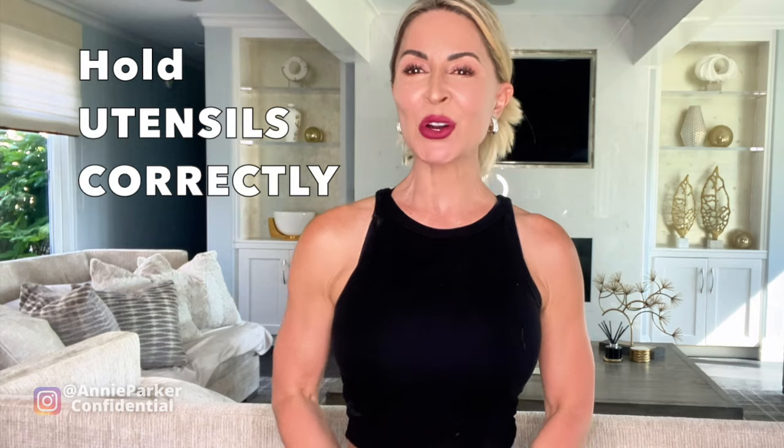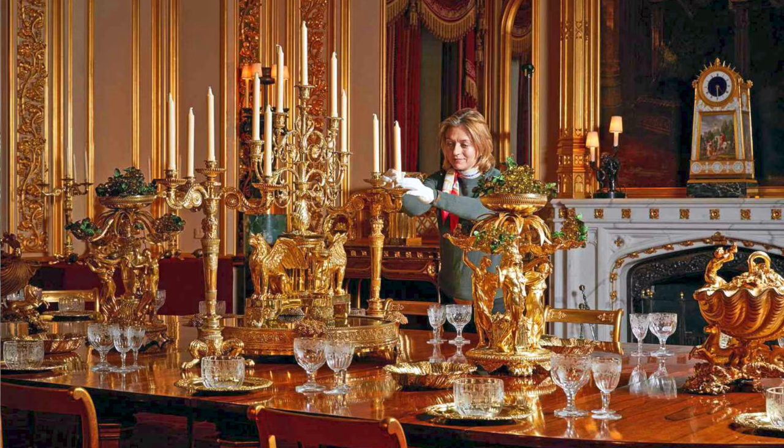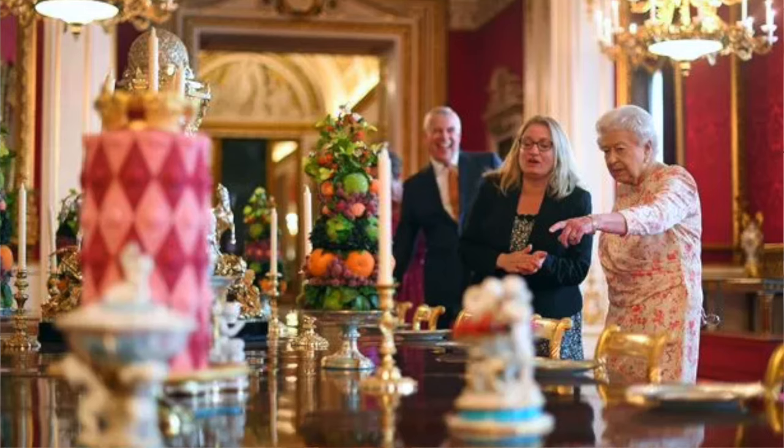Holding utensils correctly. As Americans, our way of eating is really a little less efficient, right? We hold forks with the left, knife with the right, cut, put the knife down, switch, and eat. A little inefficient.